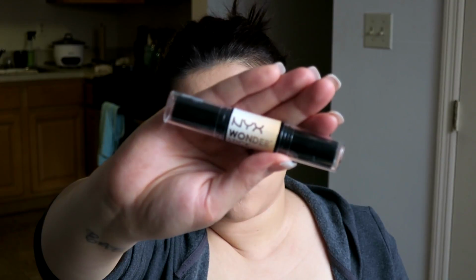This isn't actually a foundation stick. This is a highlight and contour stick by NYX. It is their Wonder Stick, and this is in light medium. So, wish me luck. I'm gonna try it, and hopefully I like it. So, let's do it.